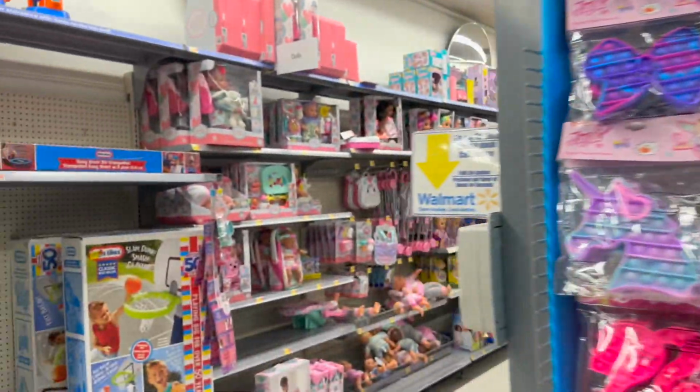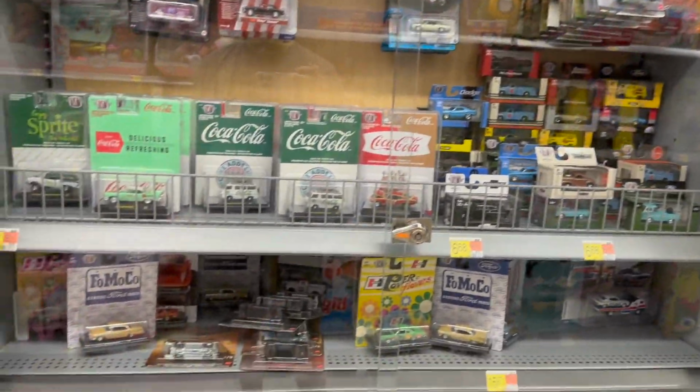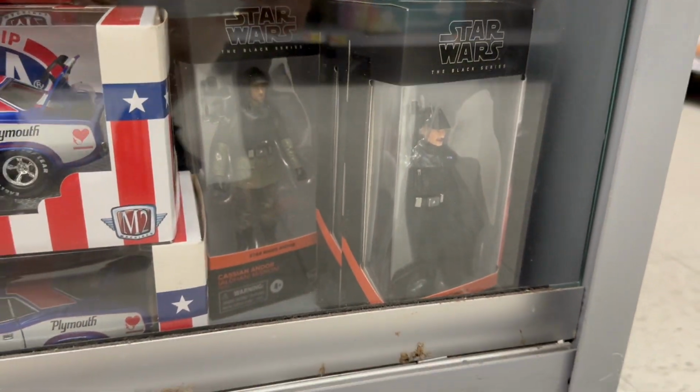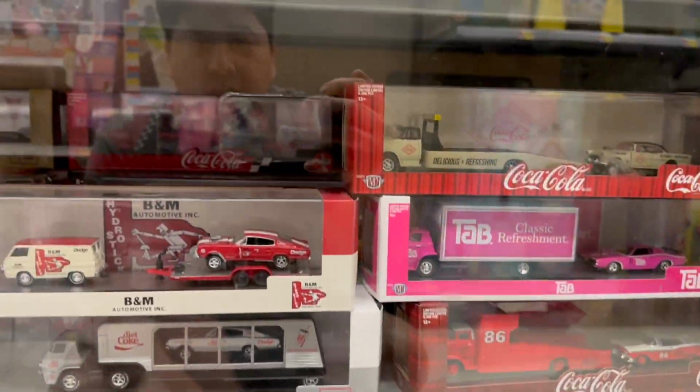This store is kind of interesting though, because they must have a high stock shortage, because they got this glass case back here and they got a lot of the vehicles and stuff in there. And then of course they put the high-end Star Wars figures from Andor in there. And so you would have to actually call to get somebody to come out here if you wanted one of those. But these are kind of cool.